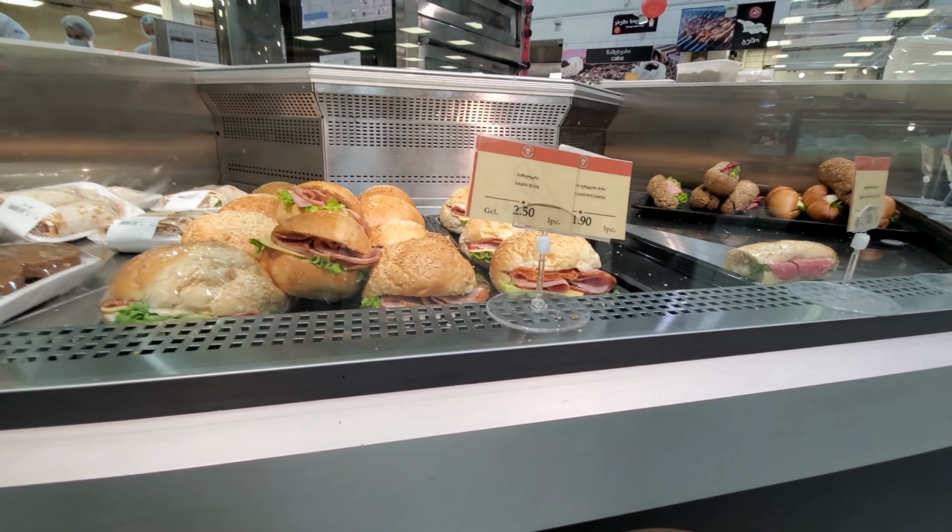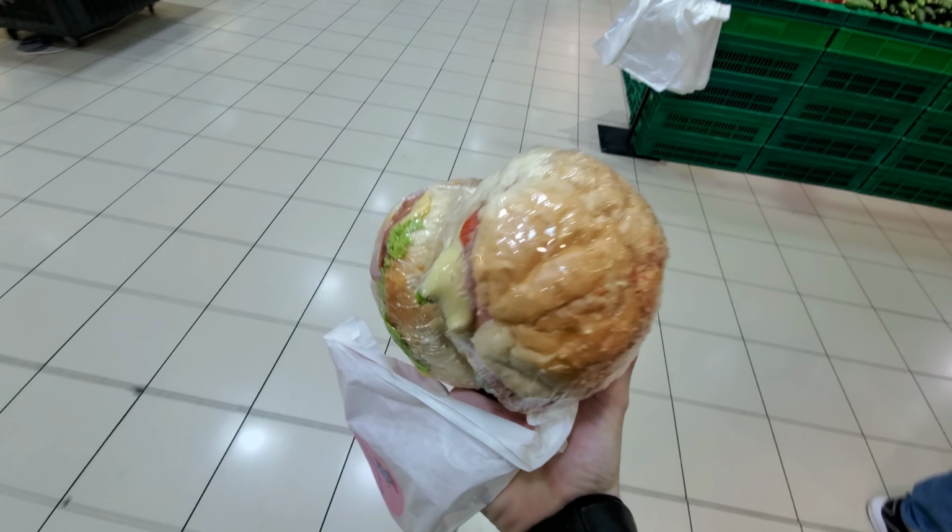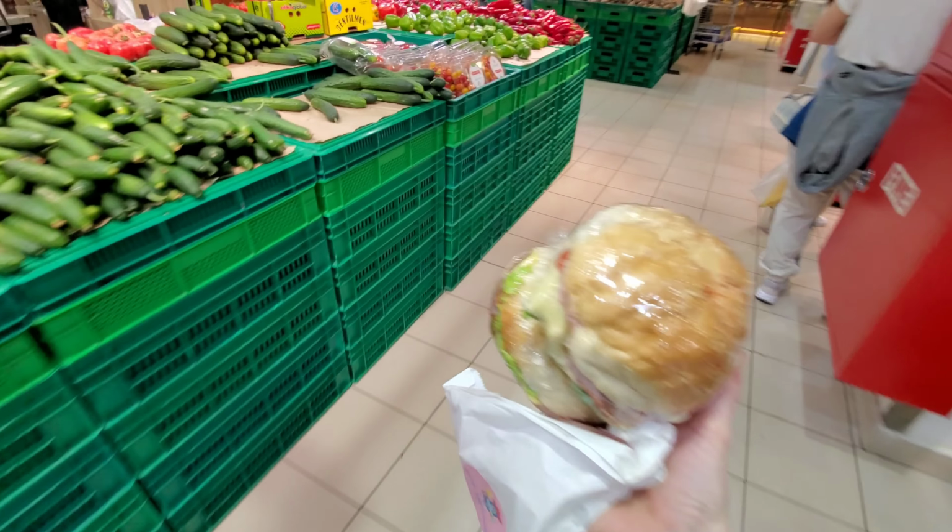It looks like we can get a full ham and cheese sandwich for less than $1. Can I get two of those? Yep, two. Perfect. Thank you so much. Come with me. Yes. Look at that. $2.